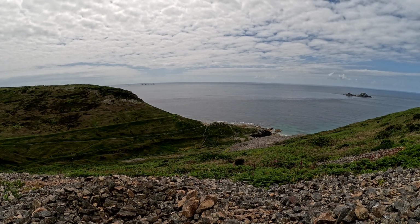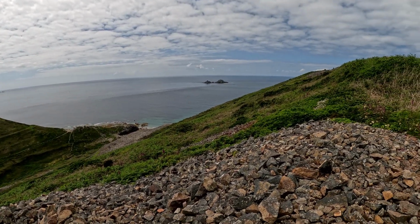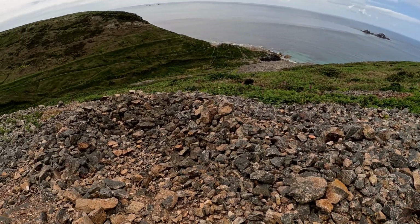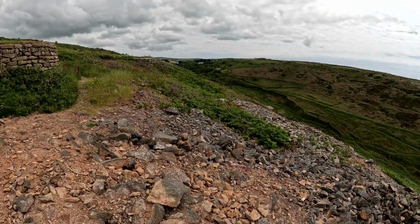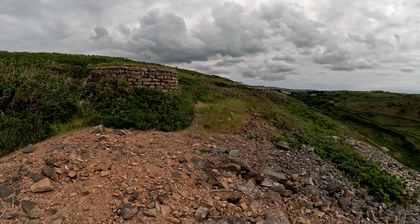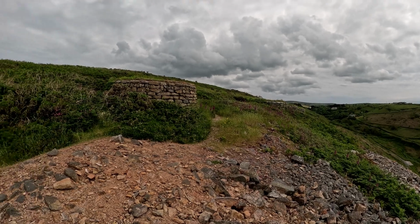I'll just give you one final view. I'm about to end this video now. Anyway, still on a spoil heap, roughly about where we started from. A bit of a pit there, I think somebody's been digging for minerals. And of course, there's them beautiful stone lined shafts, four of them in a line there. Absolutely fantastic.